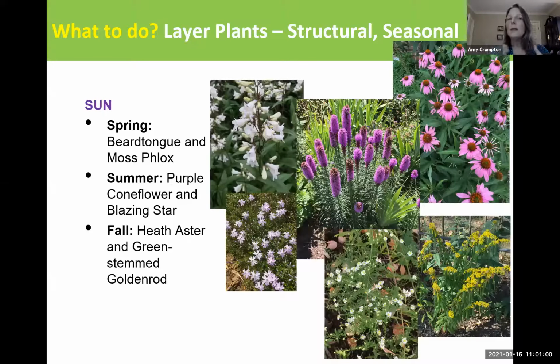You want to structurally layer your plants and seasonally layer your plants. And this is just a couple of ideas here, in the sun. Here are some beautiful plants that my colleague Elaine Mills put together. In the spring, you have beard tongue and moss phlox, first two, and then in summer purple coneflower and blazing star, the two toward the upper purple ones. And then in the fall, you can have heath aster and green stem goldenrod. These are the kinds of plants that will all do well in the same conditions.